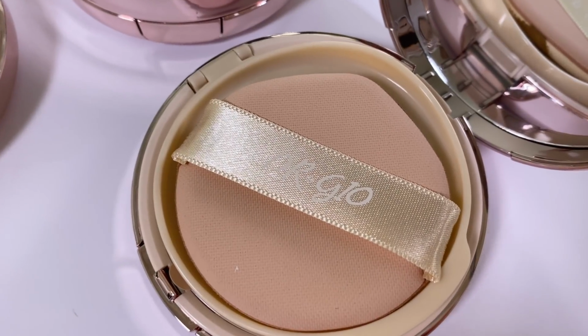Moving right along. Today I'm actually not going to use a primer. Shocker, I know. Because today for my primer slash foundation, I'm going to be using my favorite foundation for the month, which is by Dr. Gio, a black-owned K-beauty brand that specializes in cushion foundations for people of color and deeper skin tones. So this is very, very exciting. I love this one. The ingredients in this are incredible.